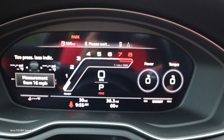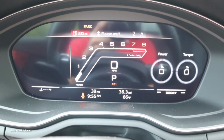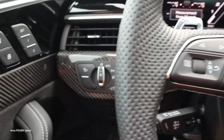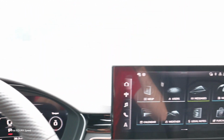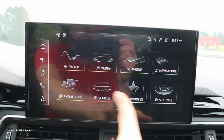The exhaust note will actually get louder too. And so you can adjust that, pulling up some more information on this left side, like the G-force meter and your tire pressure. So it's pretty cool to quickly get into that. Now on the left side of the steering wheel, there's the headlight adjustments, more carbon fiber. And then right in the middle, we have the touchscreen system with all these icons that you can go through.